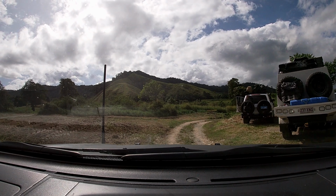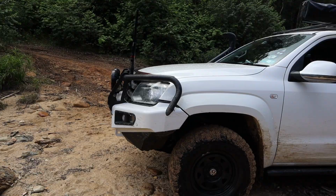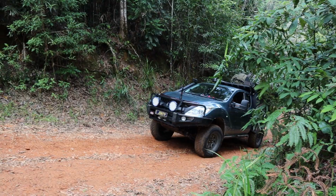It doesn't normally open till later in the season, but we're pretty lucky it's opened early and we're gonna give it a crack. We've got Isaac and Juddy in the Amarok, and we've got Jonty and Imogen in the BT50. We've fallen a little bit behind, but we're gonna catch up to them and meet them at the start of the track, and then we'll give it a crack. Should be a whole bunch of fun.